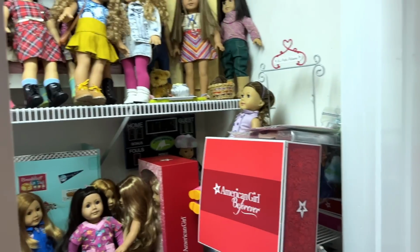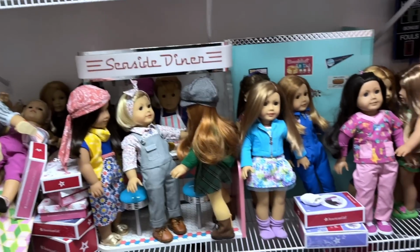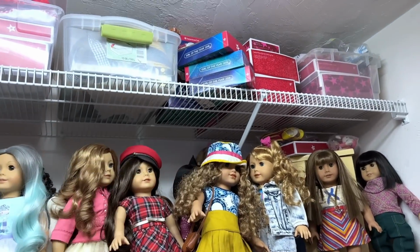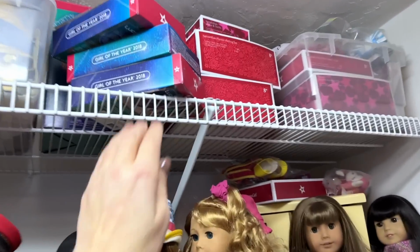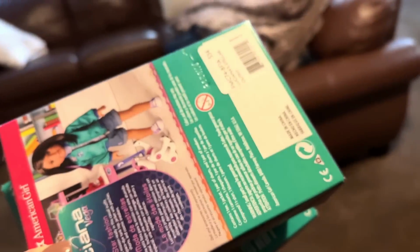Another thing I want to do this week is pull more things from the American Girl closet. As much as we've sold, look at how much we still have. Some of the items up there, the Girl of the Year from 2018, I don't know. I just never connected with this doll. And I have all these new items, so I believe we're going to list these.